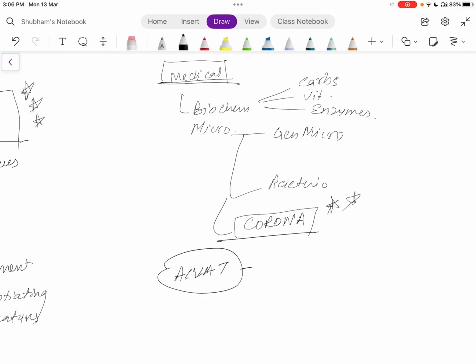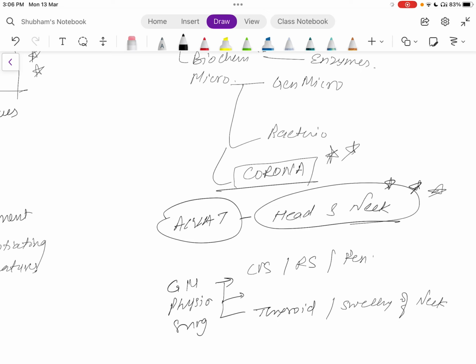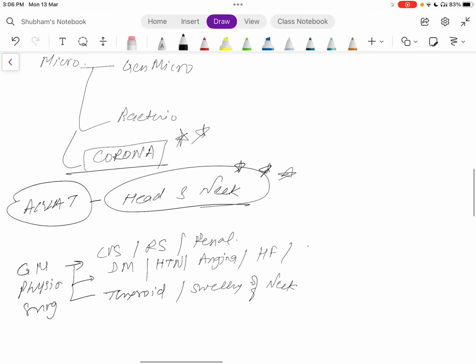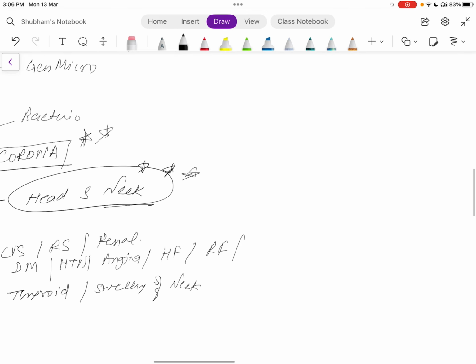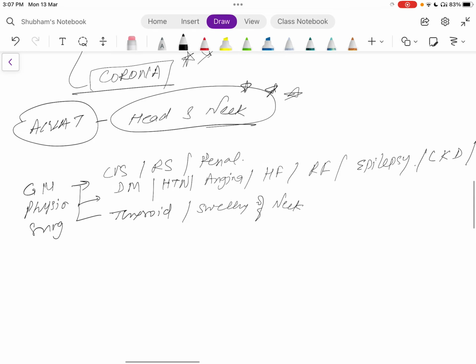Okay. For neck, head and neck is very important. For surgery, it's thyroid and swelling of neck. For general medicine and physio, focus on CVS, RS, renal. Things like diabetes mellitus, hypertension, angina, heart failure, respiratory failures, and epilepsy. These are the important topics you should at least read. Kidney disease, chronic kidney disease, liver failure, cirrhosis. Read about this. At least you should do this.